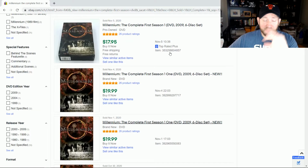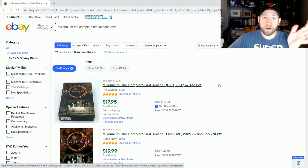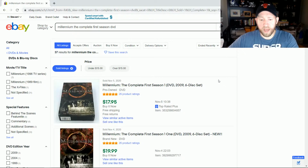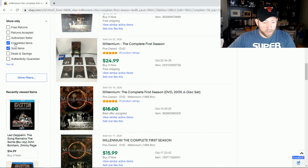I think I paid like $4 for this and turned it into $17.95. It's going to go out media mail for $2.80. So a nice return on investment for just a week of waiting on it. One thing, let's look at it again. There are 38 or 37 that have sold in the last 90 days.